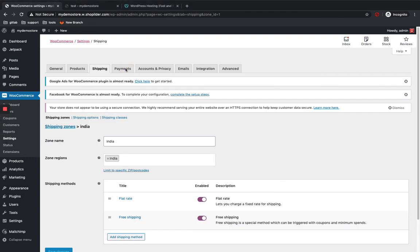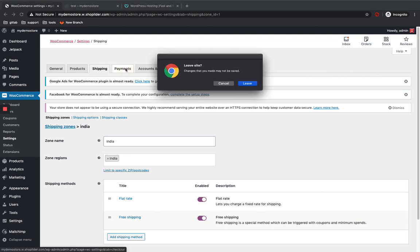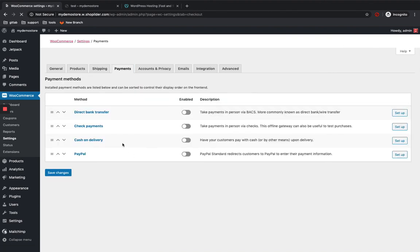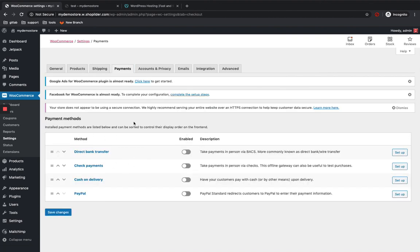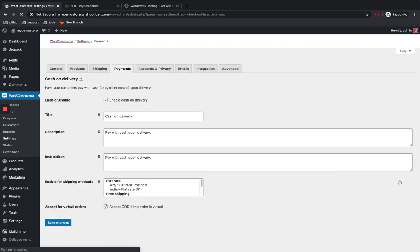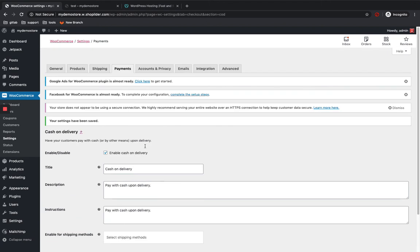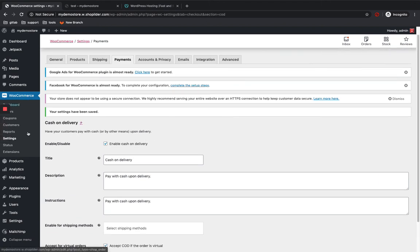I need payment gateways, right? You can see the payment section over here. These are all the default ones of WooCommerce. I'm going to enable cash on delivery and direct bank transfer. If you want to set it up, you can just go to the setup, just enable it. For the basic stuff that you have to do in WooCommerce, there are a lot of things that you can set up. There are a lot of options over here.